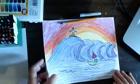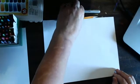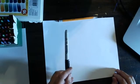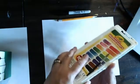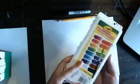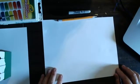So, what you're going to need today is a piece of paper, a pencil, a Sharpie or a ballpoint pen, or a black marker. But you can't use a black marker if you're going to paint. Then you decide, do you want to color it with crayons or do you want to paint it with watercolors? It depends on what you have at your house. These came from Walmart and they're Crayola brand. So if you want to paint, then you can join me when I show you how to paint it today. Otherwise, you can color it the same way and follow along.